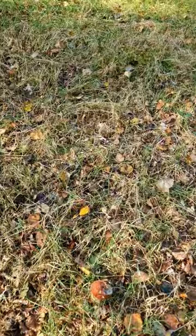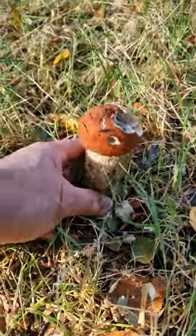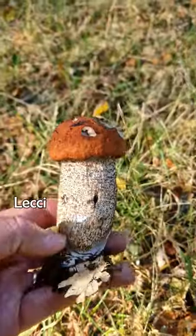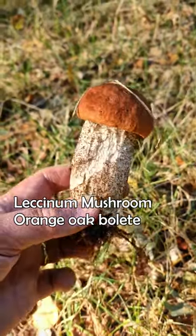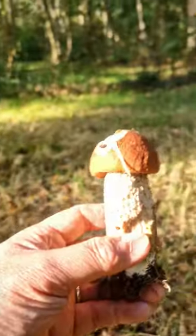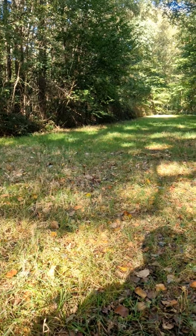Look what I stumbled on while looking for my water bottle. Very nice, orange oak bolete. Wow. Unfortunately, I couldn't find my water bottle yet. We'll see.